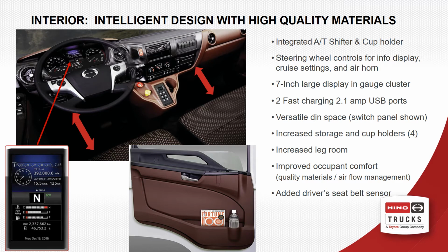Other additions include a 7-inch large display in the gauge cluster, two fast-charging 2.1 amp USB ports, versatile DIN storage, option for up to 4 cup holders, and increased leg room. All with the goal of improving driver comfort and safety and increased driver retention. And finally, we enhanced the driver's seatbelt sensor system, which we'll detail in a moment.